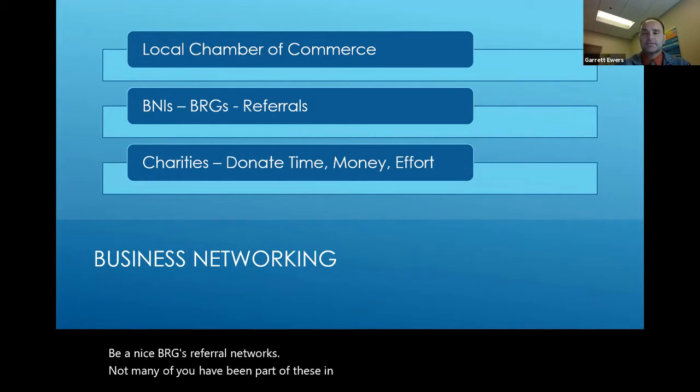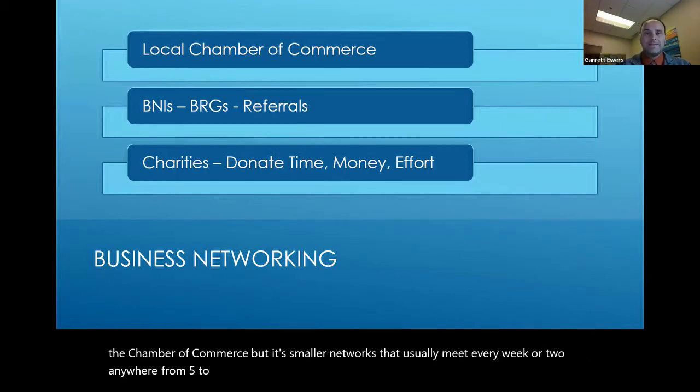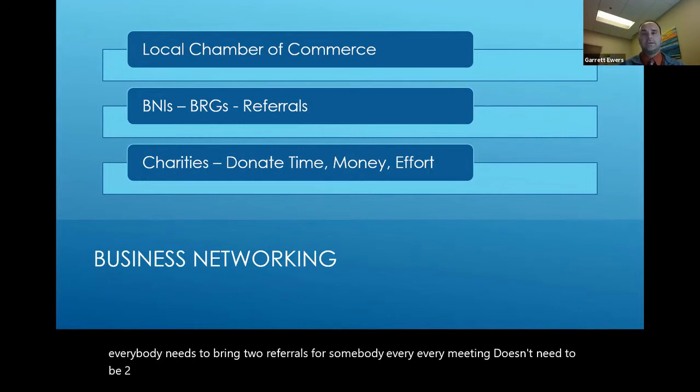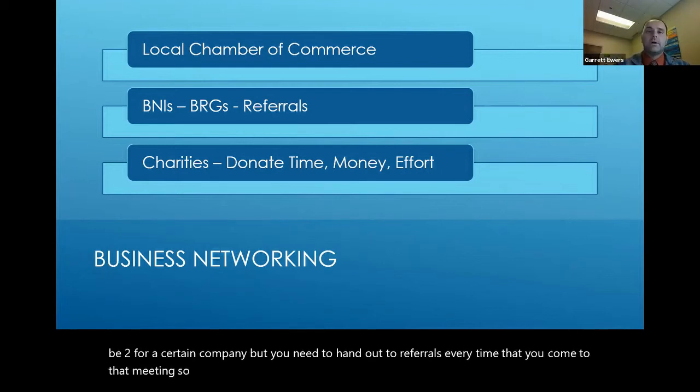If you haven't, they are smaller groups. It's like the Chamber of Commerce, but it's smaller networks that usually meet every week or two. Anywhere from 5 to 20 people are in them, and they actually have requirements of, hey, everybody needs to bring 2 referrals for somebody every meeting. Doesn't need to be 2 for a certain company, but you need to hand out 2 referrals every time that you come to that meeting. So there's expectations on there of how to grow.